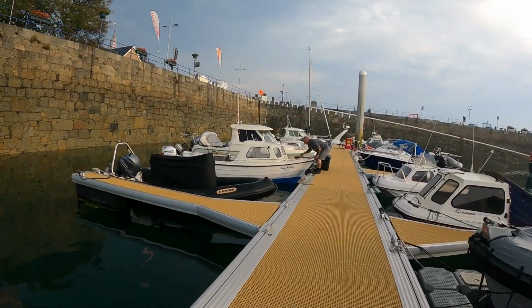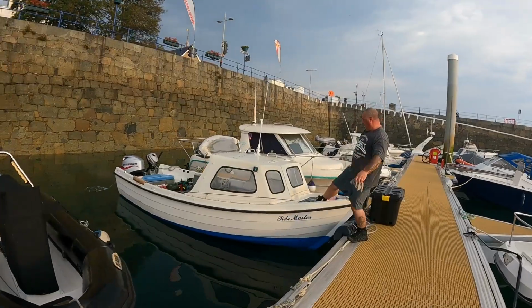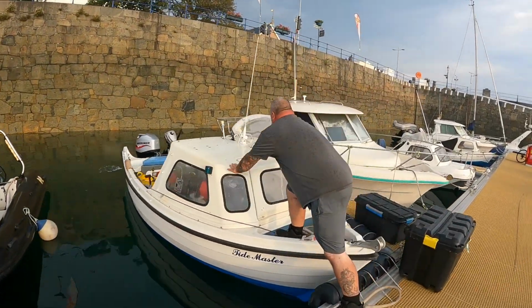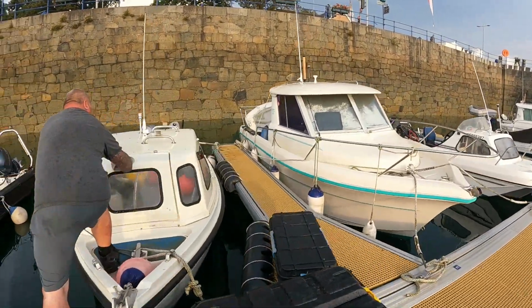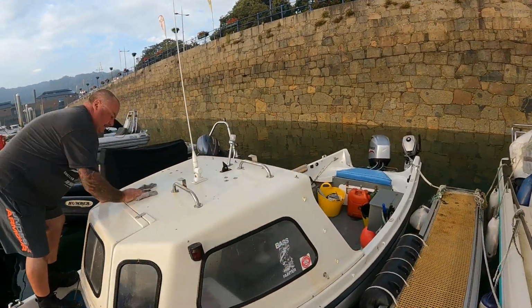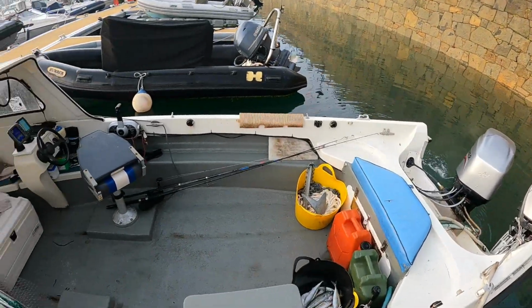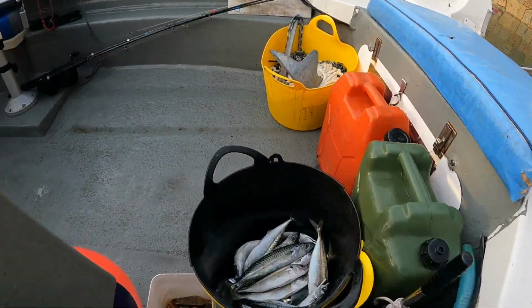There we are, guys. There's the vessel we're going out on today. There's Paul. Hi, Paul. Hello, mate. You good? Yeah, not bad, mate. There we go, guys. This is the man who's been slaying the tope. Fingers crossed today we get some nice ones. There we go. Some fresh bait there, guys. Look.